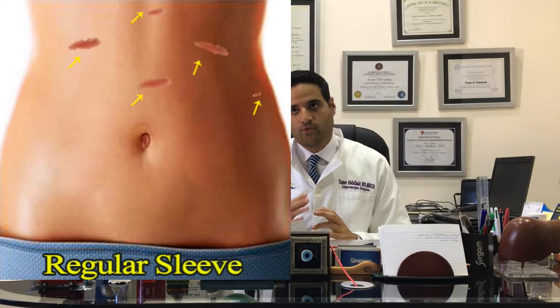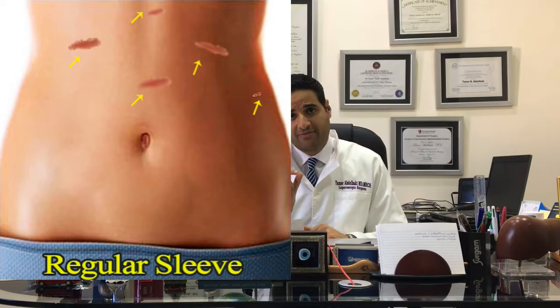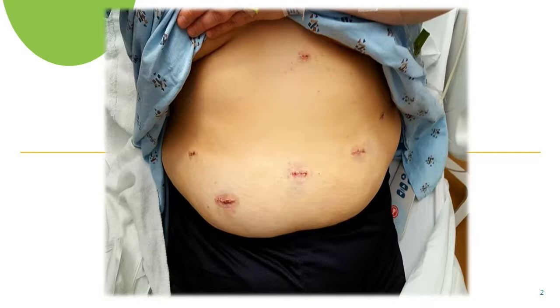Scars. A lot of people are concerned about the scars, especially ladies, young ladies. So what we get with the conventional sleeve are a couple of scars right here at the upper abdomen. There are usually anywhere between 4, 5, or sometimes 6 scars, the size of which is between half a centimeter to 1.2 or 1.5 centimeters, depending on the size of the trocars.